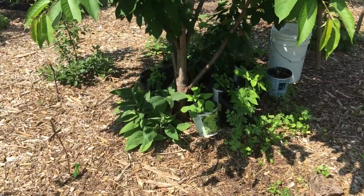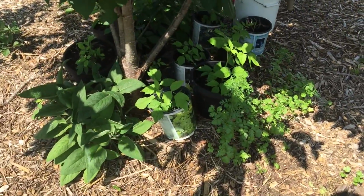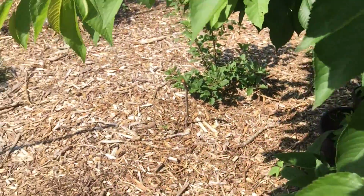Here's a bunch of raspberries that I just dug up when they were spreading, so I can move them to different locations, give them away, do whatever.